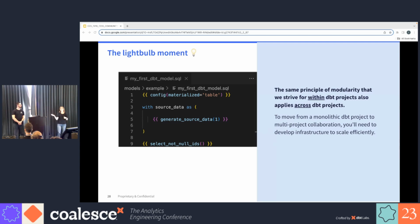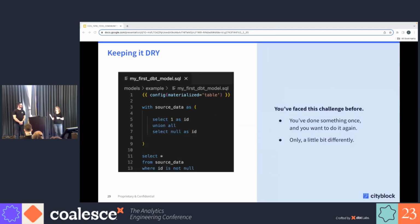So to show you what I mean, let's review how this problem can show up within a dbt project. If you've contributed to one, you've probably encountered a situation like this. You've written a model or part of a model, and you want to reuse that bit of code somewhere else. It's maybe at this point that you encountered the DRY principle of development, where DRY stands for don't repeat yourself. Of course, that is always an option, the old copy pasta.